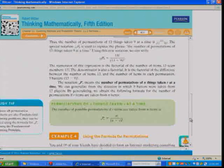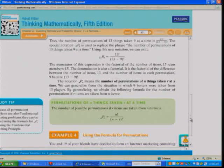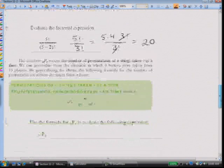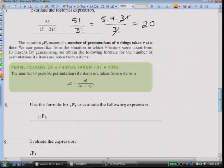And that takes us to this formula that is on your notes, but it's not always used nearly as much as the combination formula, which we'll look at in the next lesson. That's because this can be done with slots, but it's good to look at.